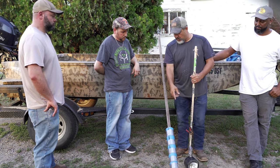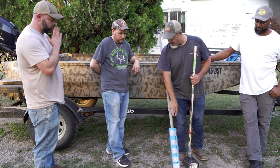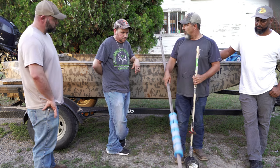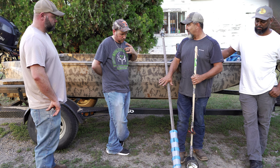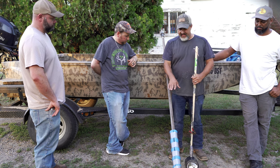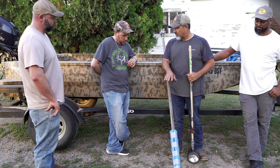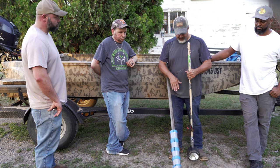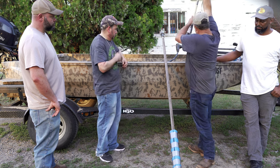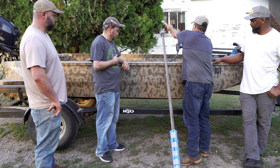Now, earlier today you and I went ahead and put a noodle on it to help it float. Yeah, because this does not float. We know this does not float, we've tested it. And the idea is, if you have to throw it, it'll float back up and we can reuse it again. All right, so that's kind of the deal, and I'll show you how this works.